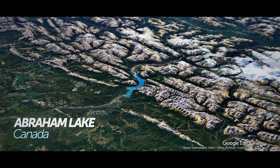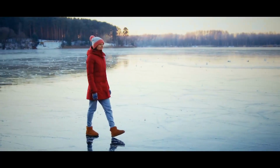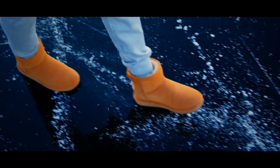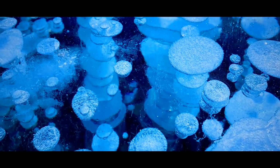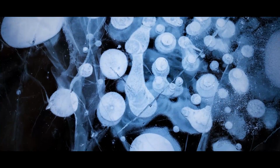Welcome to Abraham Lake in Canada. It's completely frozen. You step onto the transparent ice and look down at what lies beneath. No fish, just some mysterious frozen bubbles. They look like small clouds frozen in ice, or jellyfish who forgot to pack a winter jacket. There are thousands of these little bubbles made up of methane. But don't try to dig a hole in the ice to touch it.